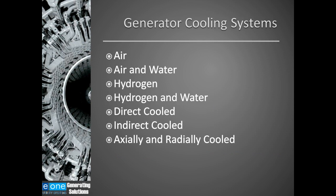Generator cooling schemes will vary depending on the size of the generator and manufacturer of the generator. For example, Alstom and Siemens will build very large air-cooled generators in the area of 300 and 400 megawatts, while General Electric will use hydrogen to cool the same size generators and even smaller. GE will use hydrogen to cool generators as small as 100 and 125 megawatts.